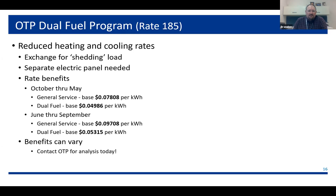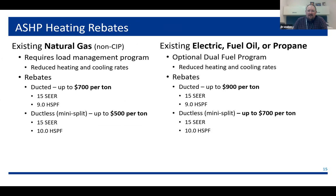Now, if you want to go back to the slide there, if you're not replacing natural gas, and with end of life scenarios too, if the system is really old, it offers some flexibility. So maybe we just talk more about that on a one-on-one basis. The rebates for replacing an electric source, a fuel oil source, or a propane source come in at $900 a ton for the ducted, as long as it meets the SEER and the HSPF rating, which is the seasonal energy efficiency rating and the heating seasonal performance factor, basically the cooling and the heating ratings.